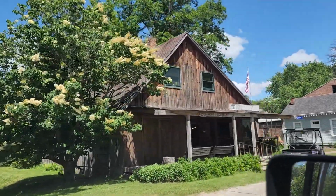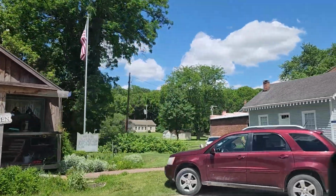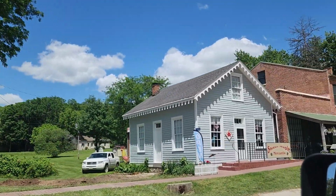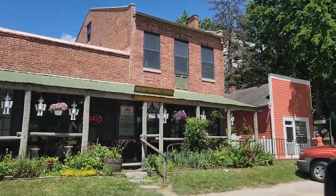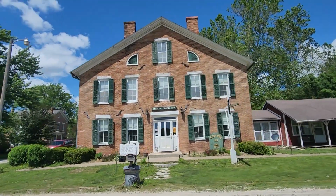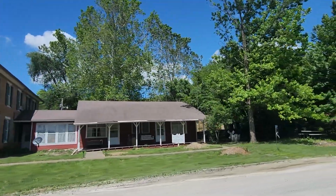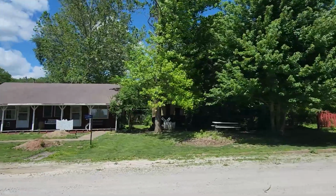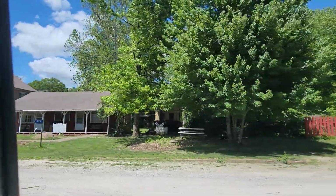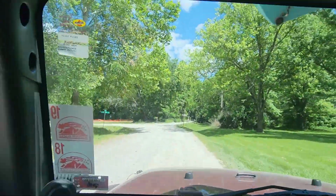Here's an old shop. It used to be the blacksmith shop. General store. We'll get out here in a little bit and walk around. Here's the old Maple House Inn. And there is a guest room right back there in that train caboose that you can stay in. Caboose Cottage. All right, we're coming back to the visitor area, the campground.